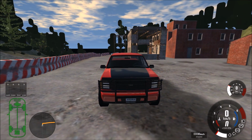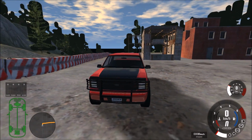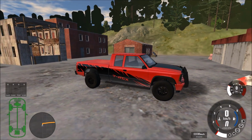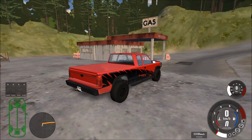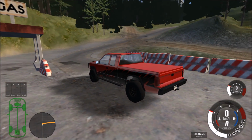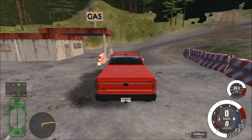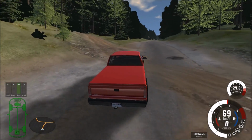We are here on our Cliff Roads rally course to put some off-roaders to the test. Now, we start today with the gravel D-Series TRex. I think this car will do very well. And we're off. So, first corner, handled it well.